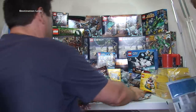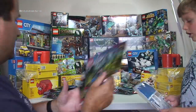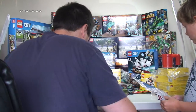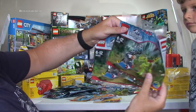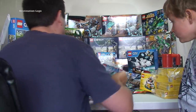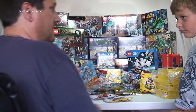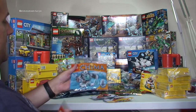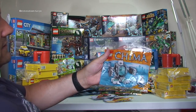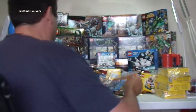So two of these. No, three. I'm just saying two of these are for my personal collection. And how many do I get? I've got four. And the other two will be going in my Bricklink store. So two for the personal collection, two for the Bricklink store. What is personal collection? That's what I collect. Oh yeah, the poly bag. Poly bag, yes. We've also got 30256 Lego Chima, two of them for my personal collection.